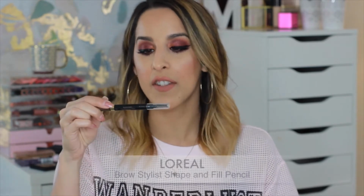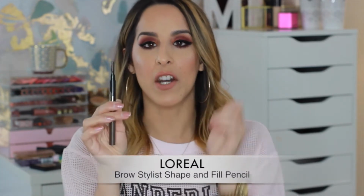The next new drugstore product I want to talk about is also from L'Oreal, and it is the Brow Stylist Shape and Fill. It's got a spoolie on one end and then the pencil on the other. This is actually triangular in shape, so it's a lot like the newer Anastasia Brow Definer. So it's not a pencil point. This is great for filling in your brows. It's not so much great if you want to do precise brow strokes, but it is great for filling in the brows. That's what I have in my brows right now.